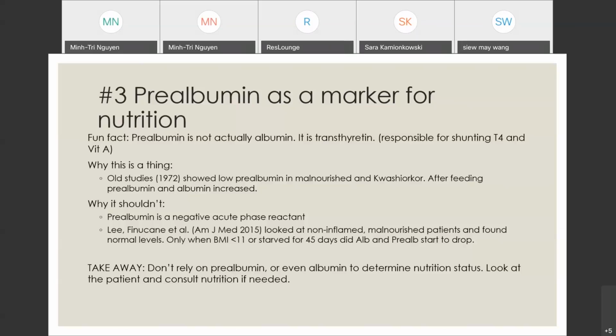Fun fact, prealbumin is not actually albumin. It's also not the pre-form of albumin. It is literally transthyretin, which you will learn about in cardiology. It pretty much shunts T4 and vitamin A. What caused this to be a thing was that in the old studies in like the 70s or so, they showed an association of low prealbumin with malnutrition and kwashiorkor. After feeding, they found that it increased.